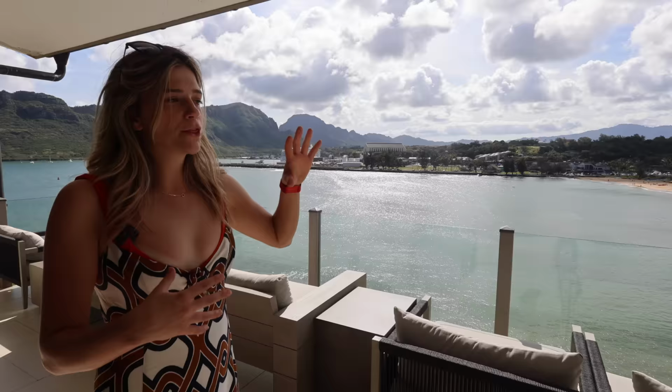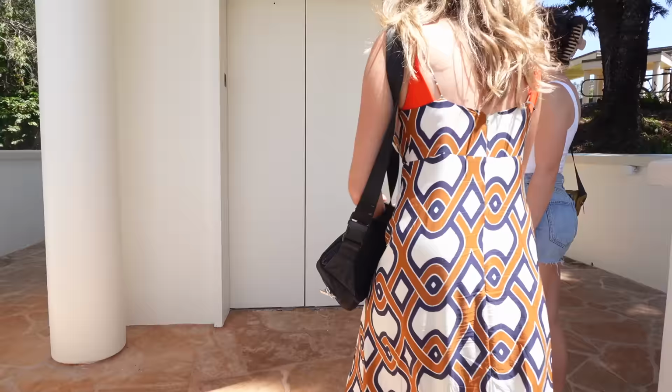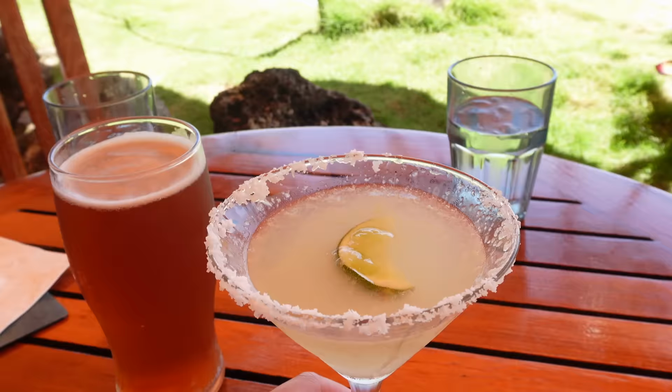The really cool thing about this property is it's on the cliff. You get these big views, but there's actually an elevator that takes you right down to the bay. You're just steps away from restaurants, swimming, all of that. I didn't even know going into this that it'd be such close proximity to beach access. It's actually insane. I'm so excited for my friends to get here. They're gonna be here in a couple of hours.